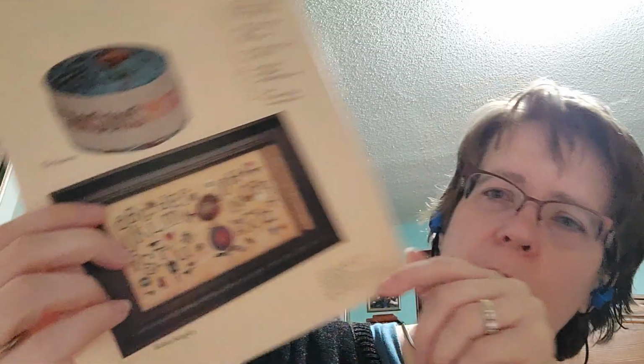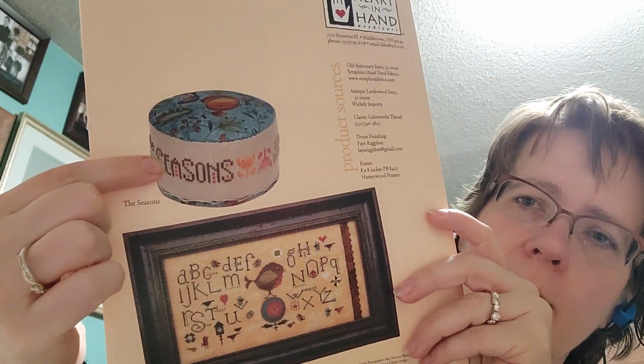It's called Robin Sampler. But this drum, that chart is included in this particular pamphlet. And I thought it was so cute. She does give DMC alternatives. Yeah. But I like the variegation I see. The only one that I really don't see the variegation is this dark brown.